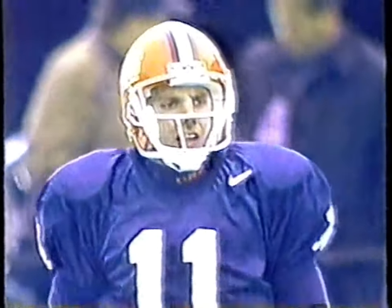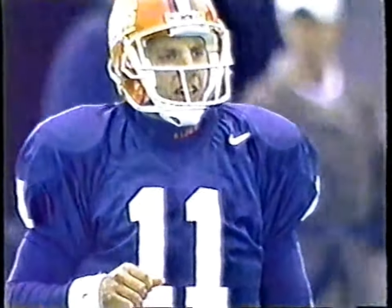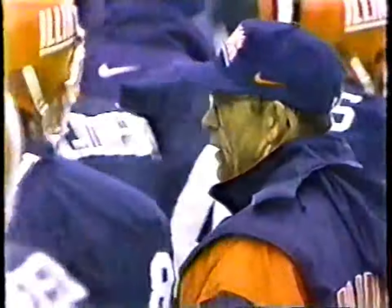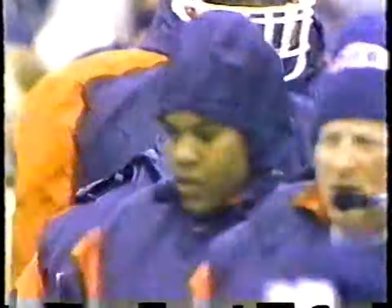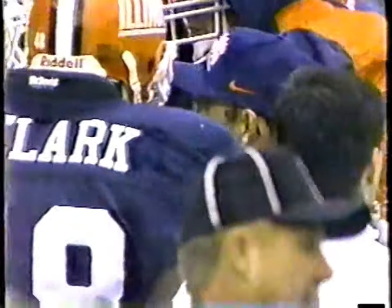they've come at key times to be able to sustain some drives and get some first downs. Needless to say, we mentioned very early this morning about this ball game and how much would either one of these two teams have. We talked about it late in the first half. It appears that the loss at Northwestern has not dampened the spirits of Lou Tepper's Fighting Illini of Illinois. They've come out here and they've played very well in this ball game so far.